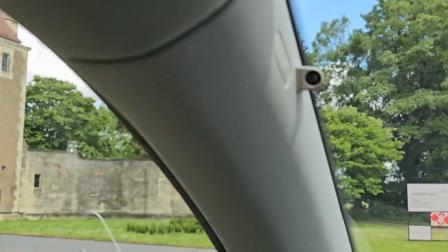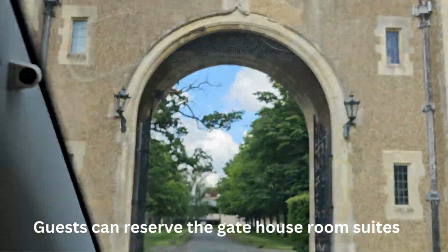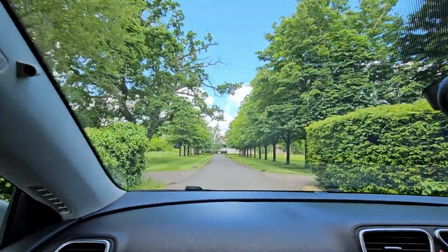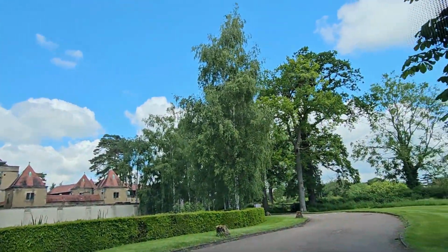Set in over 30 acres of gardens, the property boasts 77 bedrooms and suites in the main house and a large courtyard. This 18th century Queen Anne house is a Grade II listed building with special interest, having focused on an 8-bay windows with a 3-story central porch.